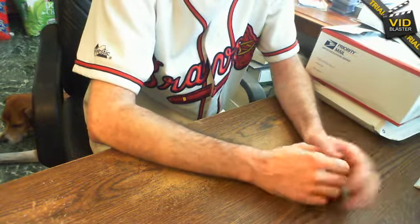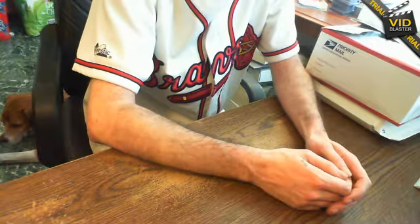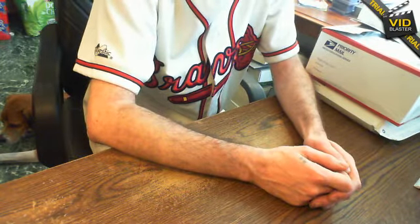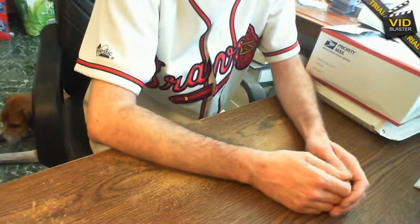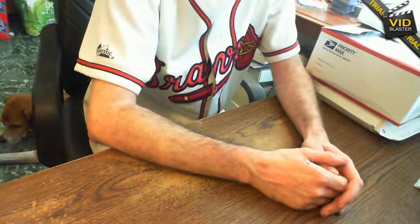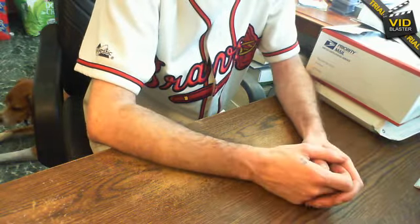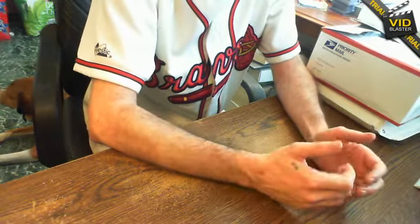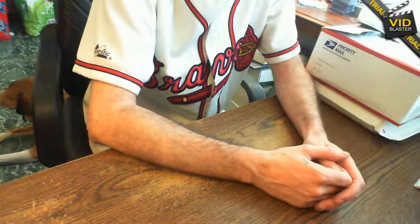Why do a box break? Because most people don't want to spend $100 for a box of cards when their favorite team is the Yankees. All they want is Yankee cards. They don't want all the other cards. So they might throw down $10, $12 for the Yankees, and then they just get all their Yankee cards. That's why people do box breaks. Plus, there's that little gamble involved in it, which is a lot of fun and exciting.